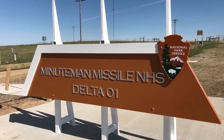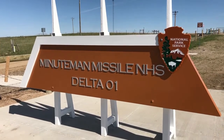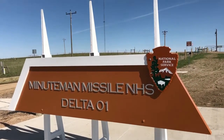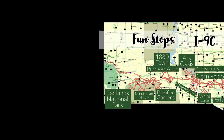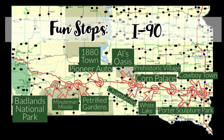So at exit 131 you've got the National Historic Site, and then there's another stop between here and the next big location on I-90, which was the Launch Control Facility. And then they also have one of the actual missile silos that have been preserved. And again, another free thing to do on the way. Very cool, very unique. And you can get a stamp in your passport.